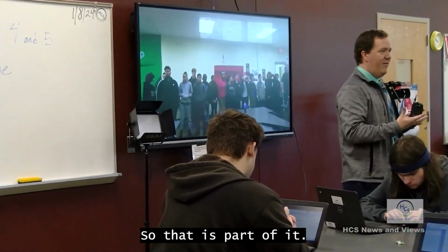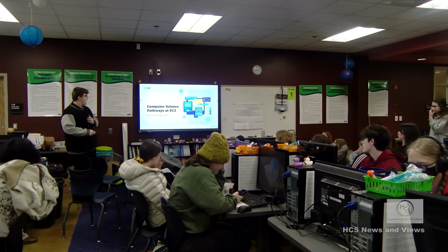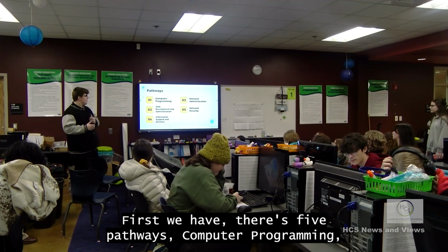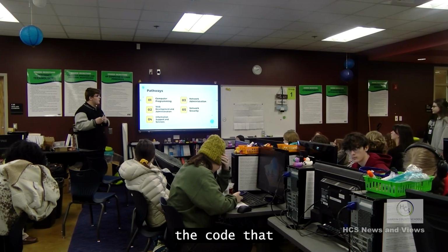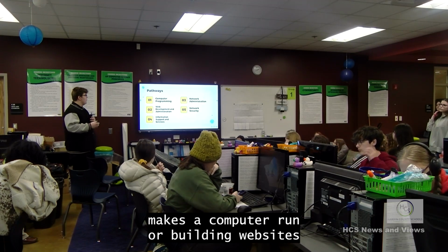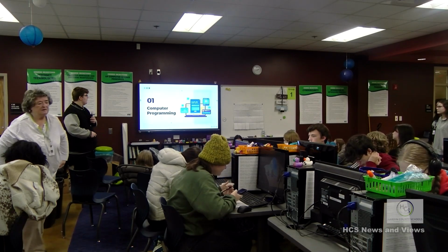All right, so that is part of it. In this presentation, we're talking about computer science and the pathways associated with it. First, there's 5 pathways: computer programming, web development. A lot of these are associated with the code that makes a computer run, or building websites, or managing and securing networks.